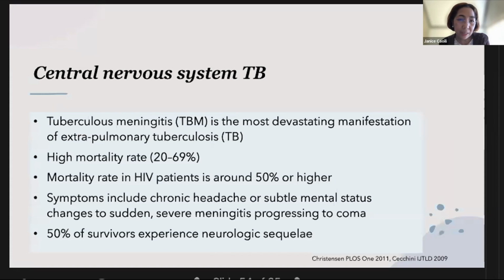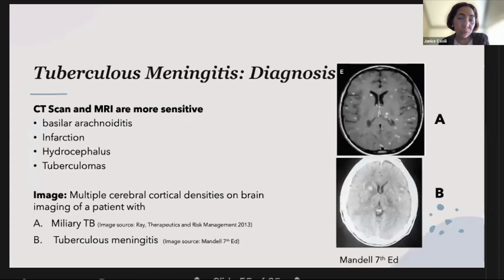Okay? CNS TB is also one of the deadliest na TB outside the lungs with a mortality rate of up to 70%. And among HIV patients, the mortality rate can even be higher, no? And even if they survive the infection, there's usually neurologic sequelae, no? And we need to do imaging studies really to determine CNS tuberculosis like this, CT scan and MRI, no? So this is miliary tuberculosis, and this is another imaging of TB meningitis.